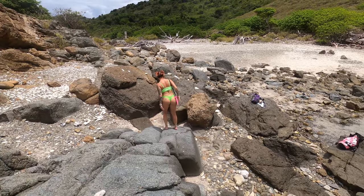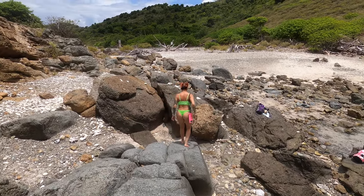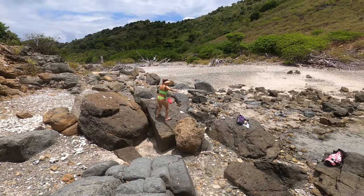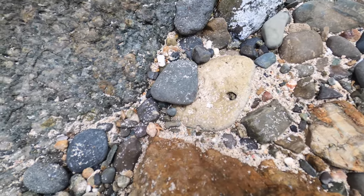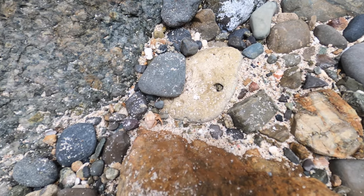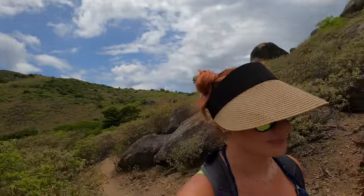Trying to get you being a mountain goat. Like, that's literally just a freaking hermit crab. So cute.